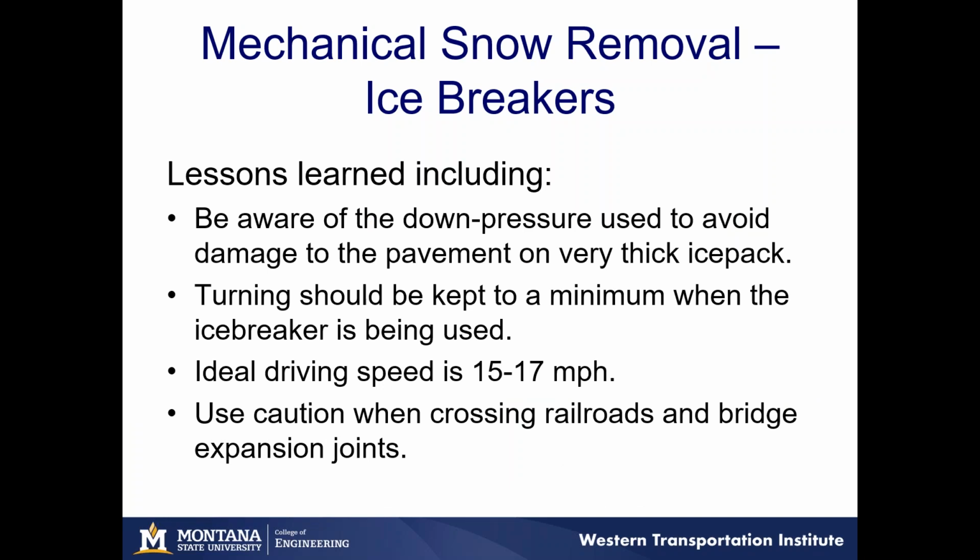Enough people have tested and used this technology that there's some really good lessons learned. One of the biggest concerns that folks mention is damage to pavement, but everyone that we spoke to said that while that's a concern, they were able to manage it by being very cognizant and aware of the down pressure that they're applying. Obviously, the thicker the ice pack, the more downward pressure you can get away with, but you just have to be careful to not apply too much and damage the pavement. And in the report, we actually provide their guidance on the PSI pressure that they use to avoid damaging the pavement.